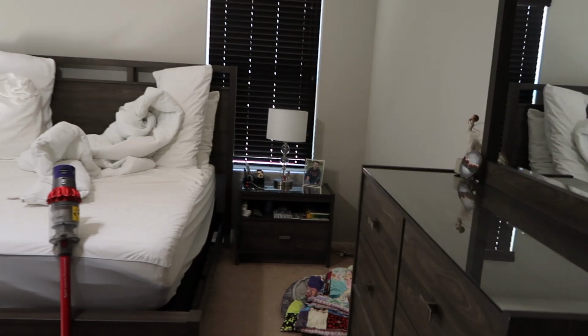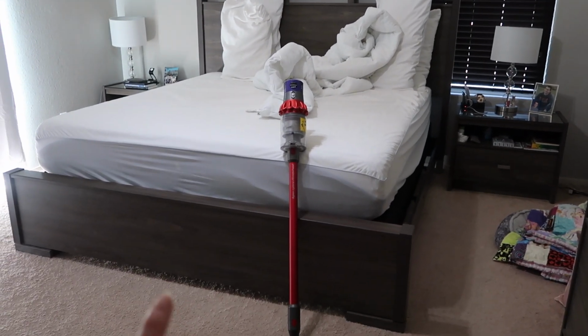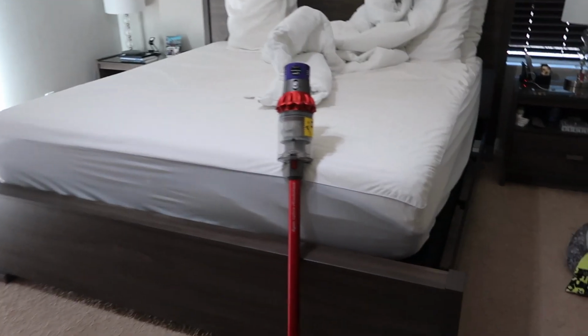Wow, this went even faster than I had expected. Pretty much everything is cleaned up. Of course, minus the bed and vacuuming. I'm gonna go ahead and vacuum now, and then later on tonight when the sheets are washed and dried, I will show you making the bed, because that's like the final product.